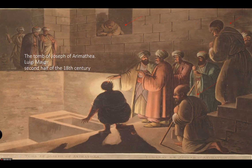Now the tomb of Joseph of Arimathea, Luigi Mayer, second half of the 18th century. Again, pretty much the same. Opening the tomb, looking inside, but nothing is pictured. Maybe someone already came and stole the stuff. And I saw those three strange guys here: the first one, that one, and this one. Look at their skulls, and they're dressed kind of weird, because those guys are dressed pretty Eastern, pretty Arabic or whatever, but those guys are dressed like Jesuit monks. I don't know. But this one has a long skull, I don't know if that's remarkable, and this one also has some strange skull. Anyways, they were painted like that, so maybe that really means something.